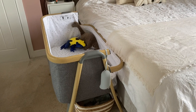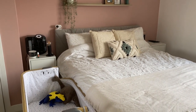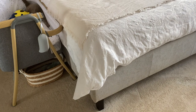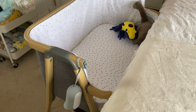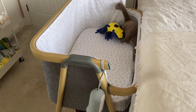We've got the wood of the crib, which matches more of the neutral tones in the bedroom. And the grey of the crib obviously matches, or is quite similar to, the grey of the bed. So that was the first thing when I was looking for a crib: I wanted something that matched with the bedroom so it didn't look too out of place. And I feel like this one obviously hit the mark.